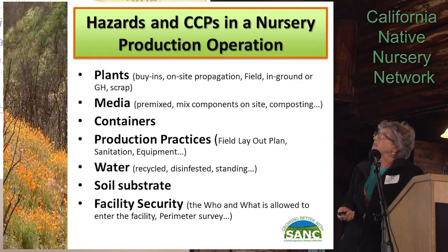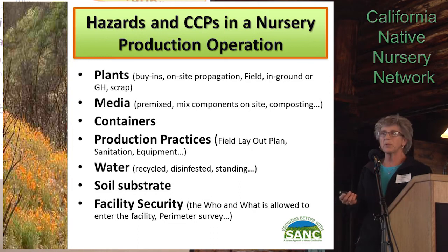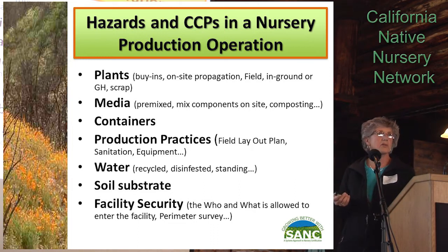So those hazards and critical control points, the CCPs, this is looking at a nursery production operation. So you look at the plants, the media, the containers, the production practices, the water, the soil substrate, which is underneath the pots, and then your facility security. So with plants, it's like looking at things from cradle to grave. You're looking at what you buy in or what you go out and collect in the field.